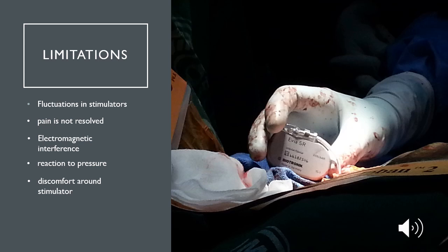Another limitation is reaction to pressure. Those using spinal cord stimulation should not take part in activities that add pressure to the body. Scuba diving more than 10 meters below the surface should be avoided, and the doctor should be consulted before entering a hyperbaric chamber. That is where 100% oxygen chambers at higher than usual normal pressure are used for therapeutic purposes, like fighting infections. And lastly, discomfort around generators. Some people find implanted generators irritating.